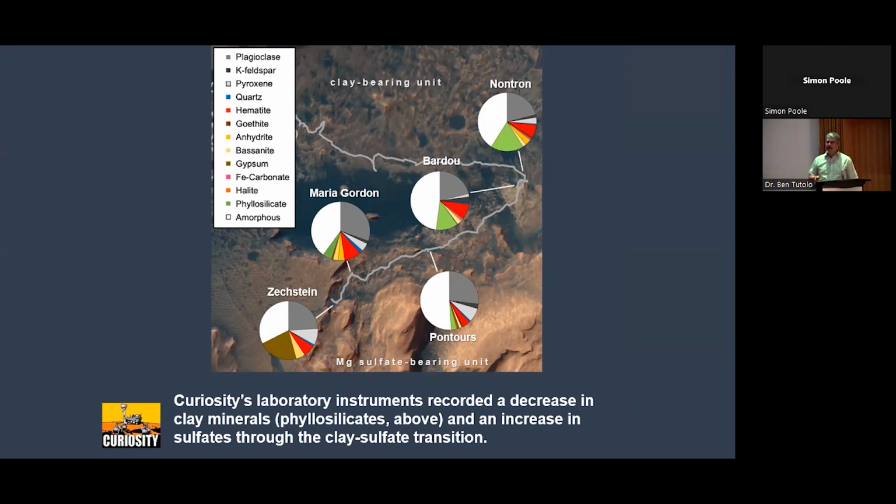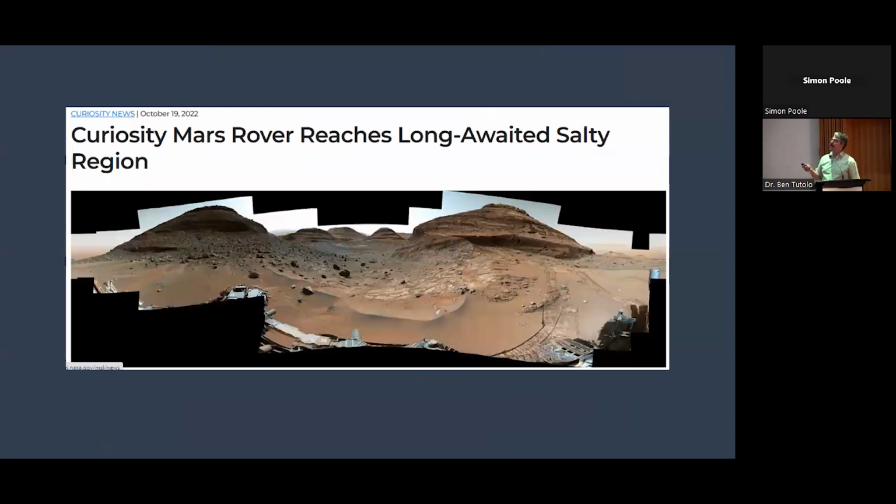And so this is a little under a year ago at this point, where it was such an important time in the history of the mission that they had a press release that we finally have reached this long-awaited salty region. So again, it was a dream of the original proposers of this instrument 15 or 20 years ago to actually finally one day make it to analyze these rocks on Mars, the sulfate-rich rocks on Mars. And we finally made it there now, and it's certainly for me, as somebody that just joined the team last year, probably one of the most exciting things that I've ever been a part of.